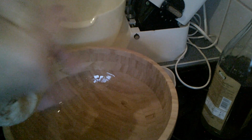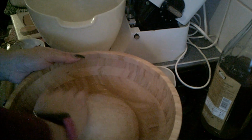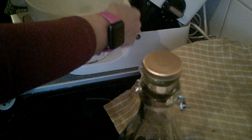That's a lovely dough. So I'm just going to shape that into a ball, and then I'm going to leave it to rise for an hour or so. Oil all over it. Okay, that's done. That goes there, and that will sit for half an hour.